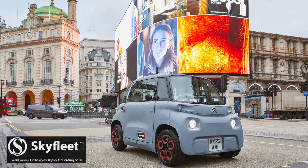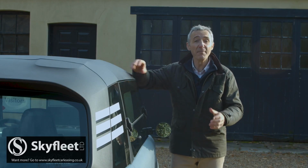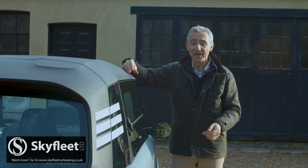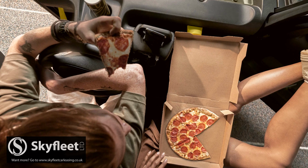If you fit the targeted metropolitan demographic, and as long as you don't view the Ami as some kind of small supermini, it's hard to see why you wouldn't like it very much. Because it's not limited by the constraints which would apply to a conventional city car, it can be cheaper, smaller, more economical and more fun.